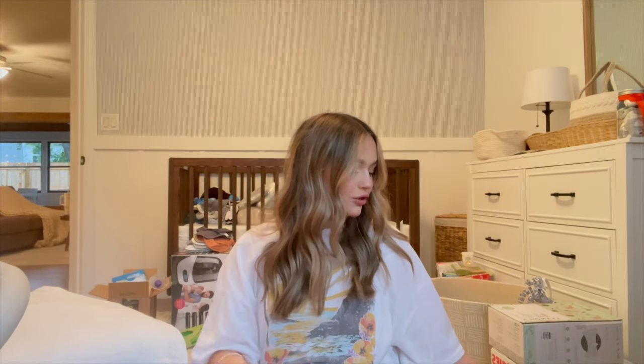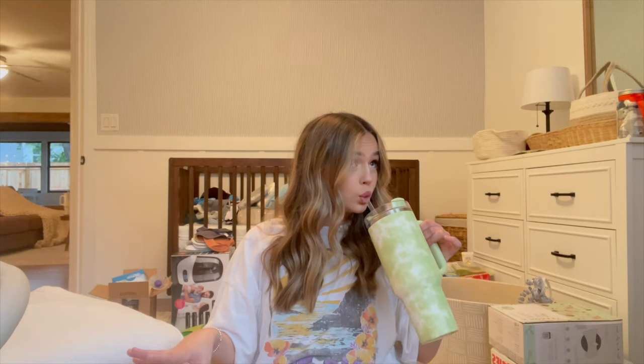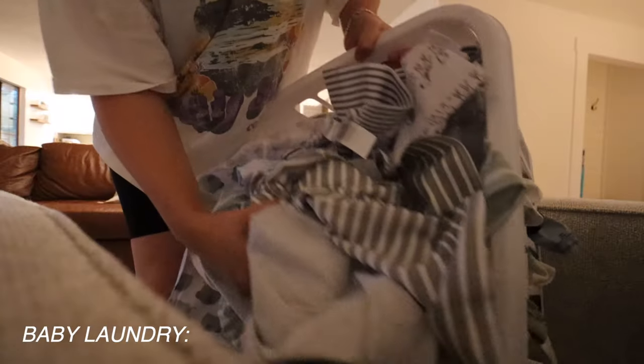So I'm not really washing past 3 to 6 months right now. So yeah, that was our quick little baby shower clothing haul. All the goodies. My mouth's really dry. But I'll show you guys some other stuff that we got yesterday at the shower once I get these in the wash. So let's do it.